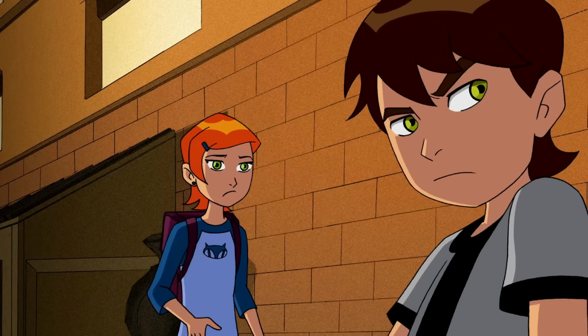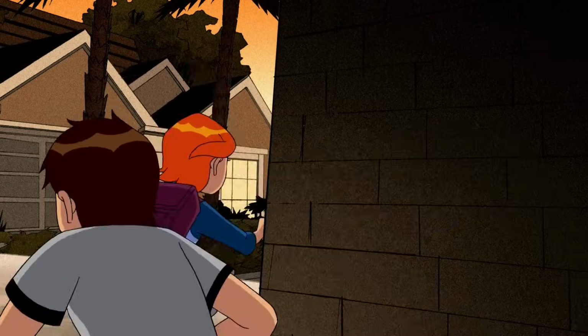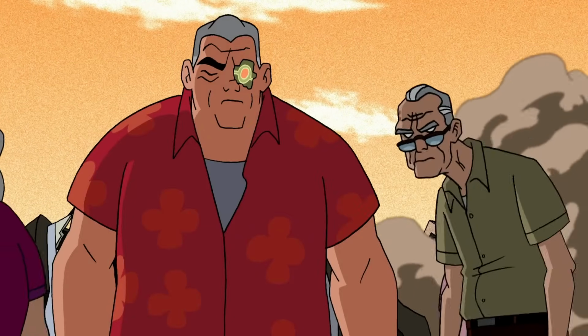Venturing out again, Ben and Gwen encounter hostile residents, and eventually one transforms Max, confirming their suspicions. They're pursued by the creatures, with Max seemingly crushed by a slime, revealing her true nature.